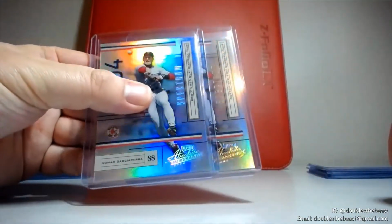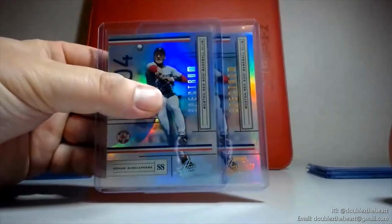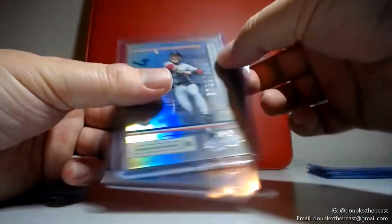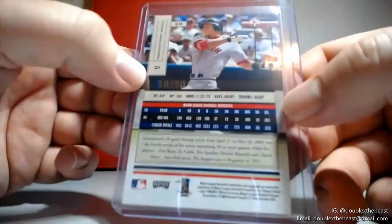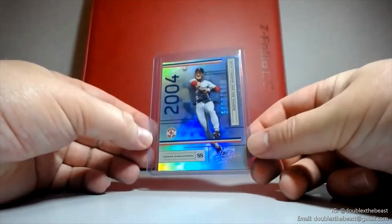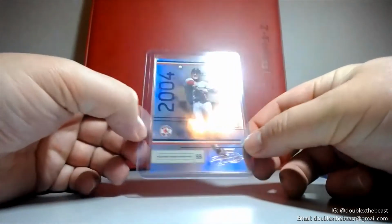absolute memorabilia logo. So other than that, they're identical. Those two things are different, and then the serial number is different. This one's number 10 of 50. So this one's numbered to 50, and the regular one is numbered to 100.